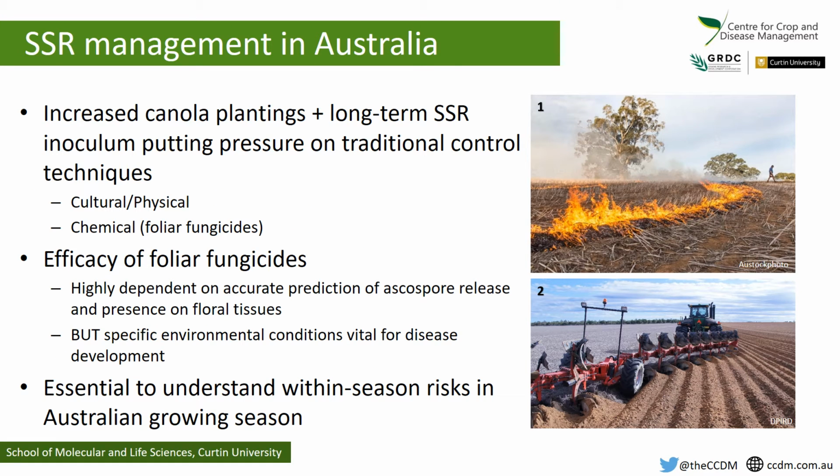So, moving on to management in Australia, the main management methods being used are either canola breaks, where you have alternative plantings between years of canola, burning the stubble, as you can see in the graph picture in the right hand side, moldboard ploughing, where the sclerotia on the soil surface are buried, or we've got the option of chemical foliar fungicides. All of these have mixed success, and with increased canola plantings and long-term sclerotia inoculum build-up in the soil, this is putting pressure on traditional control techniques.